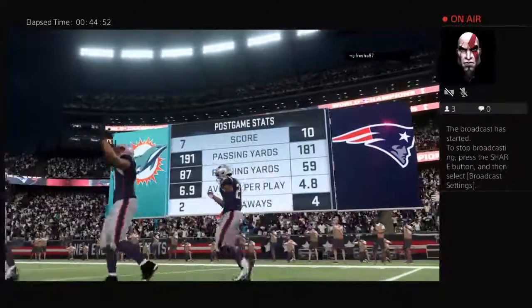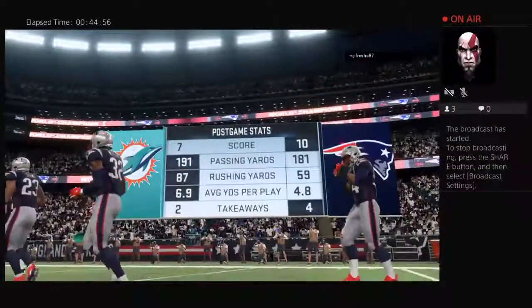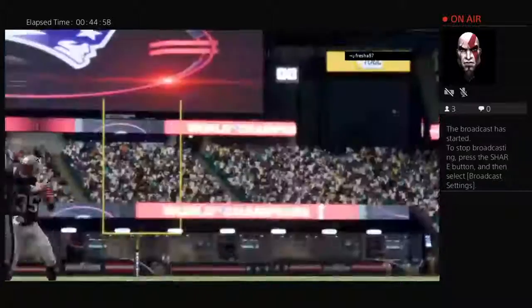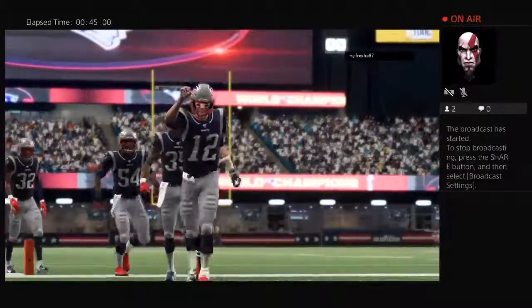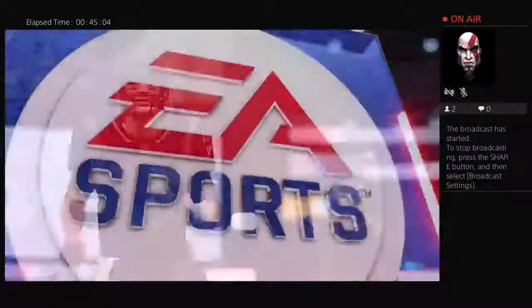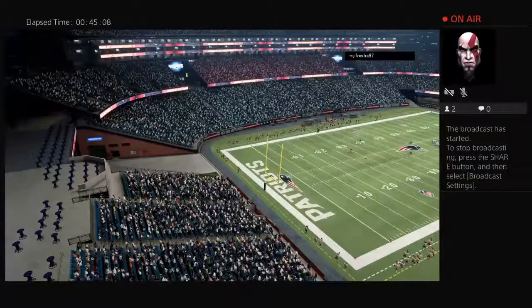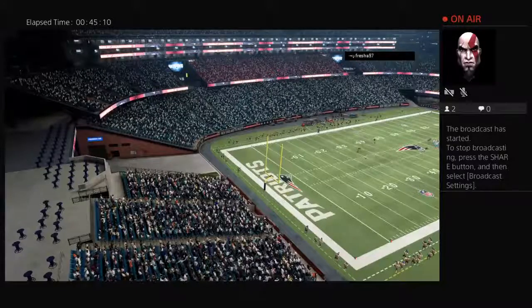So for New England, they fall a game under 500 now at 3 up and 4 down. And they'll get a few extra days to savor this one before they take on the Oakland Raiders. Meanwhile, for Miami, they dipped to 2-5 now with the loss. And they'll look to regroup next week as they head to L.A. to take on the Rams.